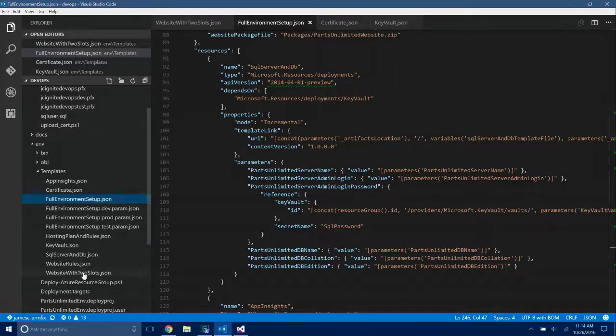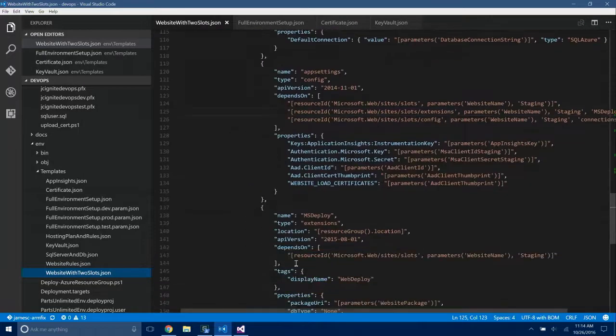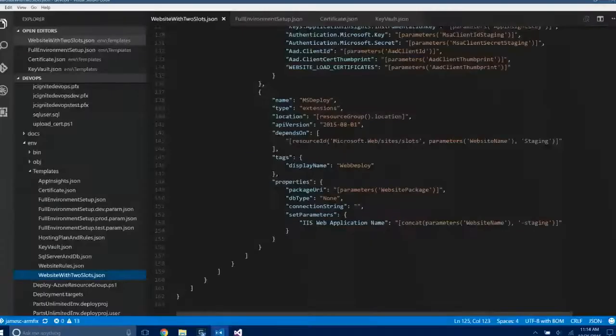So if I look at one of the sub-templates, I can see the website here. It deploys a whole bunch of configurations to the website, but interestingly, it also deploys the website itself, right? I actually have a component here which is web deploy, right? So it'll deploy all the infrastructure, but it'll also deploy the code to the application as well.